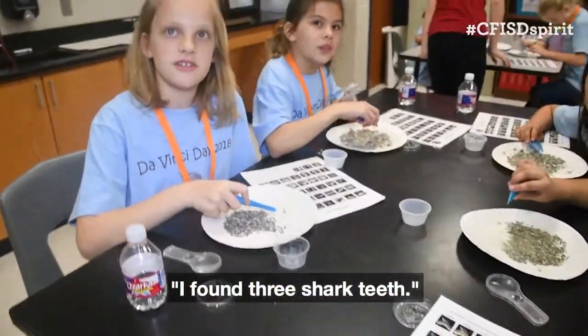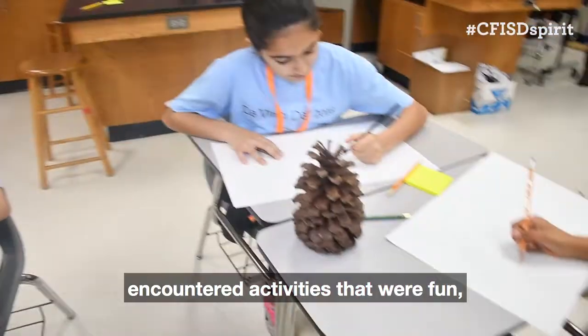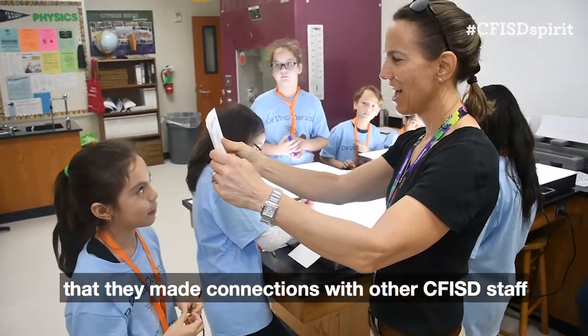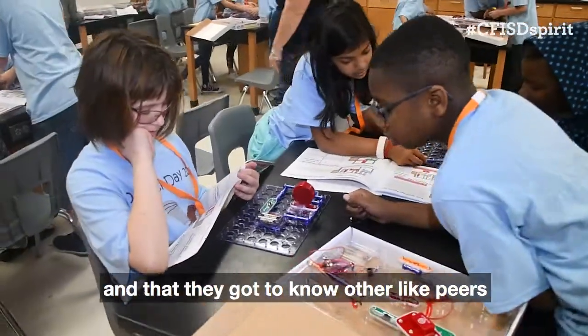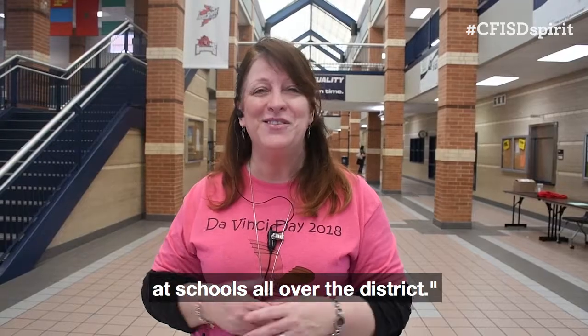Found three sharp teeth. The hope for today is that they encountered activities that were fun, that challenged them, that they made connections with other CFISD staff in their wealth of experience, and then they got to know other peers who have some of the same and similar interests in schools all over the district.